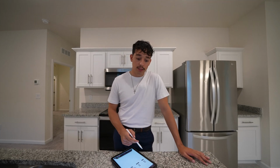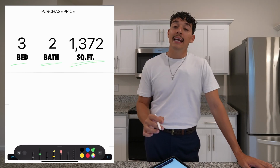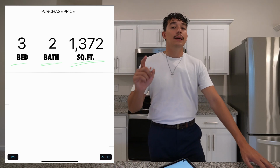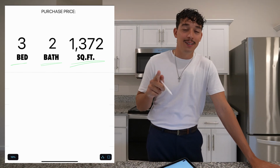Just to summarize what we just took a look at, 3 bedrooms, 2 bathrooms sitting on 1,372 square feet, 0.10 acre lot. Now, I'm gonna give you guys 3 seconds to guess the purchase price of this property based on the location and how close we are to Orlando. I'm curious to think what you think. So 3, 2, 1. All right, cool.